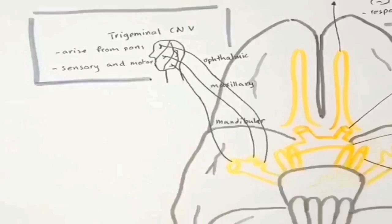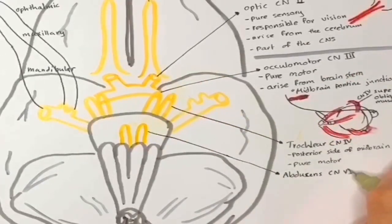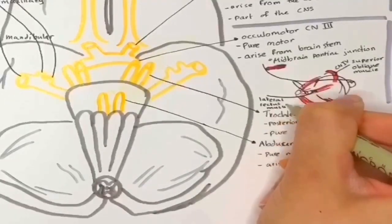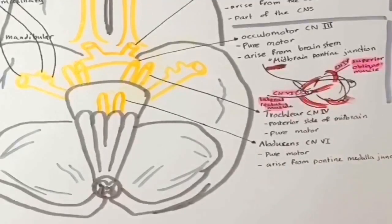Mandibular. This division carries sensory and motor information. It sends sensory information from the ears, lower lip, and chin, and it will control the movement of the muscle within the jaw and ear. The sixth cranial nerve, abducens nerve. This is a pure motor nerve, supplies the lateral rectus muscle in the eye that is responsible for abduction movement.